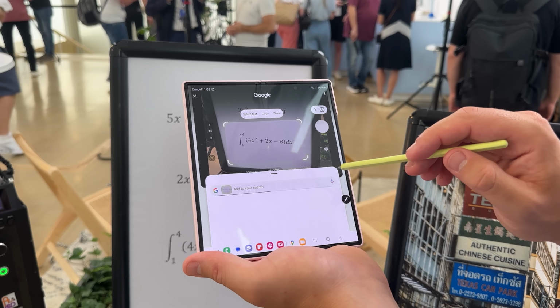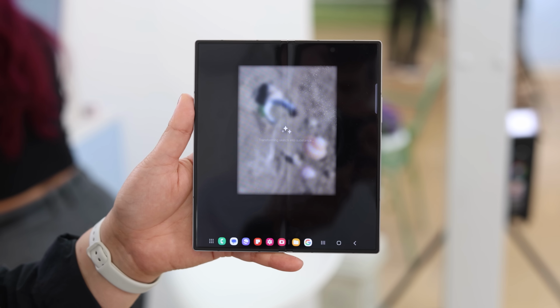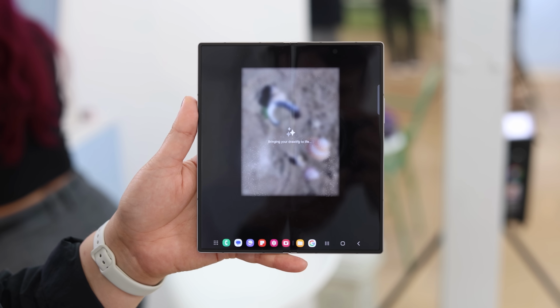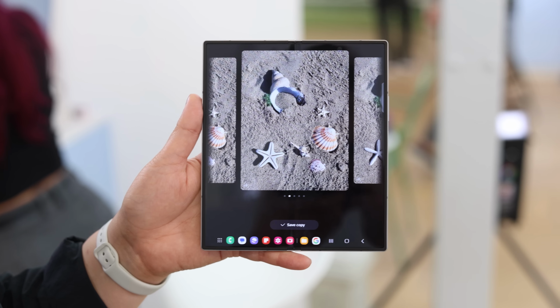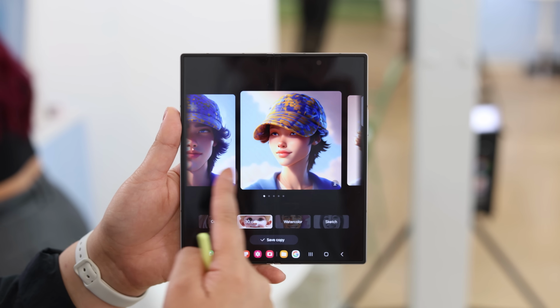Kind of a nice feature, and there are plenty of AI features baked in here as well, including the impressive generative fill / magic eraser feature that you can use to circle things and remove them from an image entirely. There's sketch to image, portrait studio, Bixby calling, and more than that.